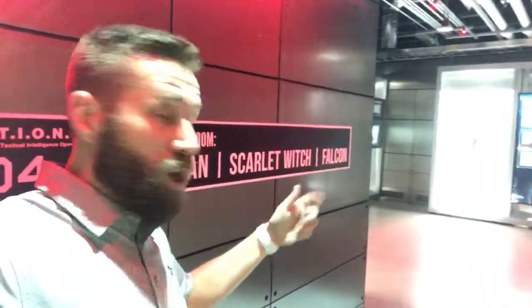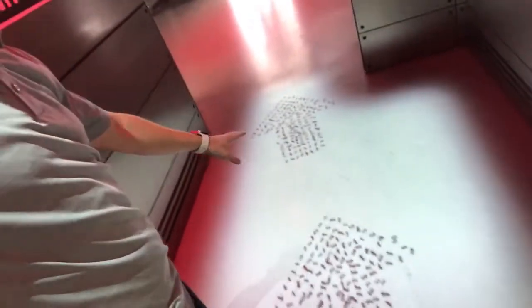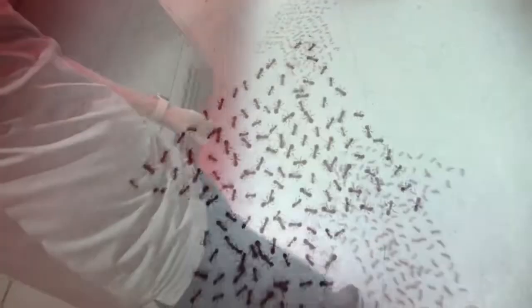Reached the Ant-Man Scarlet Witch section, and on the floor there are projected ants, and if you get close to them and your shadow goes into them, they scatter.